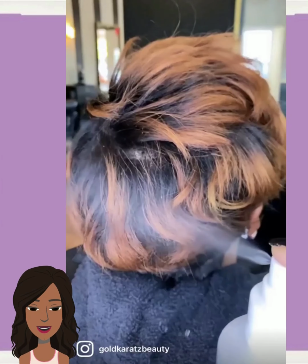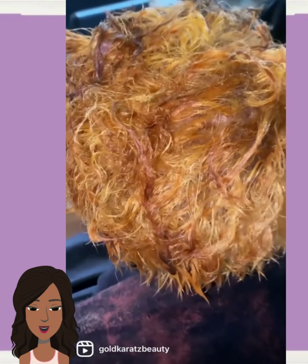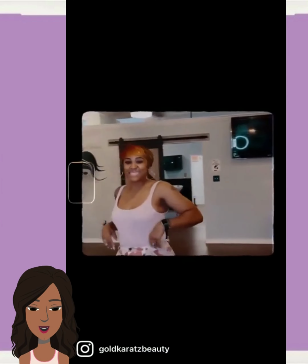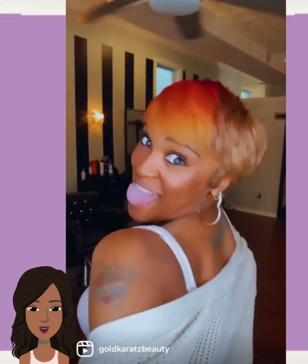And then here we have a colored pixie makeover. Looks like the stylist did a really pretty color mix of brown, yellow, and red? Oh, red and pink. Wow, this is gorgeous.